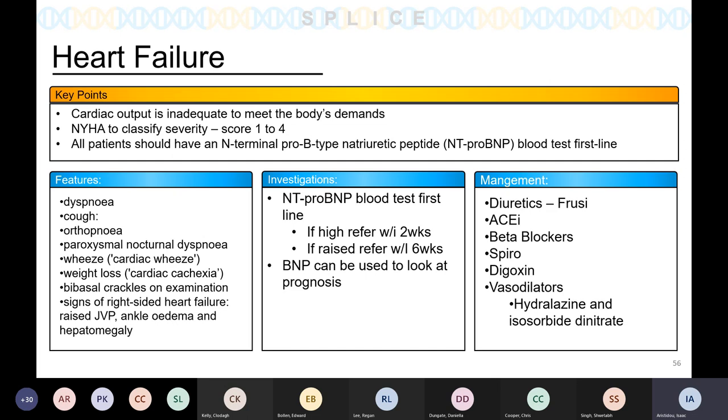BNP can also be used in the prognosis. It can guide treatment in patients with chronic heart failure. Effective treatment basically lowers the BNP levels. And the management we sort of alluded to already.